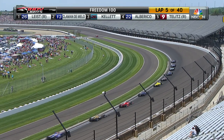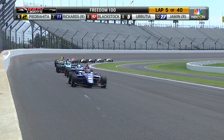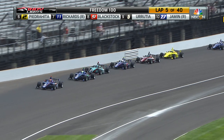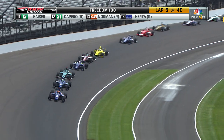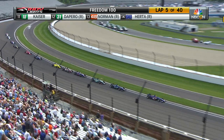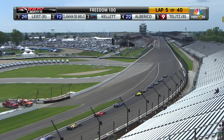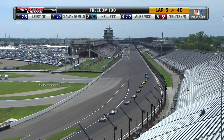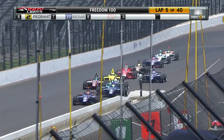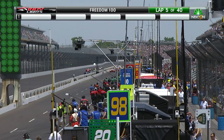Dalton Kellett still running in third. Neil Albarico, another Carlin car, is in fourth position. Then it's Aaron Tielitz back there in the sole red car. The yellow car is Juan Piedrahita. Garth Rickards is in seventh. Lined up, single file restart is coming as they roll through the north end of the racetrack, come back on the main straightaway. Lace will control this restart, working on lap number five, and we are green again in Indianapolis. Here we go in the Freedom 100.